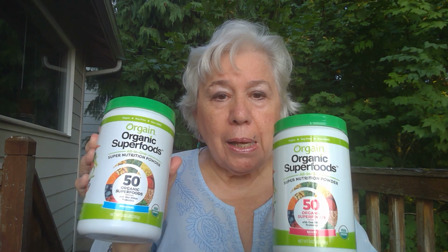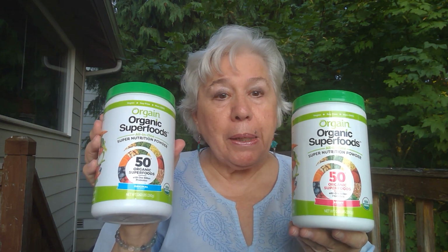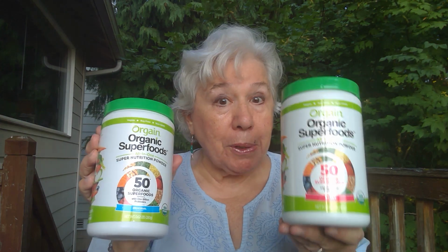So it has no particular fruits in it. It has a few fruits to make it sweeter, but not a lot. So this one tastes a lot like berries. This one, not as much. So these are great. They're wonderful antioxidants for your system, brings you extra minerals, and makes you feel quite awake and quite alive.